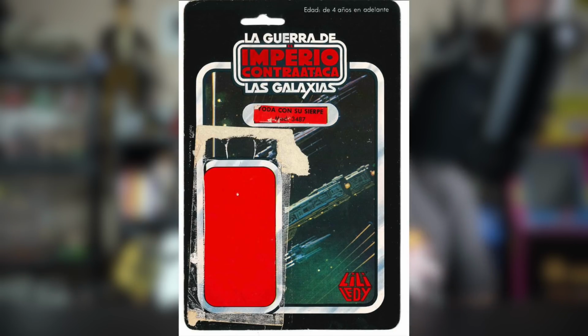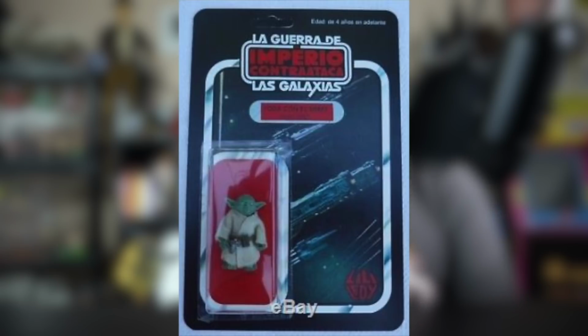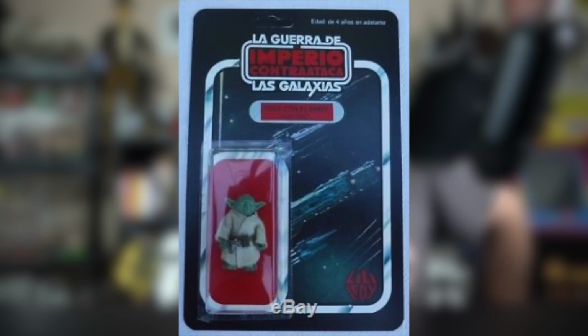10 figures were released on this card, and these are rare. I looked for over 3 minutes on Google and I only could find one of these that had the figure on the card. This Yoda right here. Every other sample I could find was a loose card.